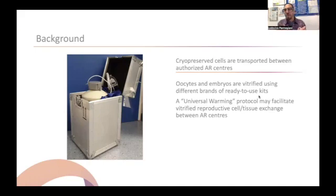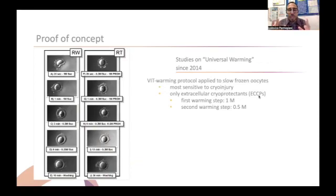And now we have these embryos or oocytes cryopreserved. Just yesterday, I received from England a request from a big chain of clinics asking for information on how to warm oocytes that were frozen with a given protocol. So in 2014, we started to think that it could be useful to have a universal protocol to warm any cell, irrespective of the kits used for vitrification, but also the protocol, slow freezing or vitrification. As we said, slow freezing is just vitrification with the ice layers outside, where the cytoplasm is vitrified. So probably the same protocol used for warming vitrified cells could be used also for slow frozen ones.